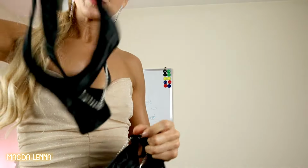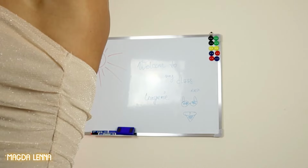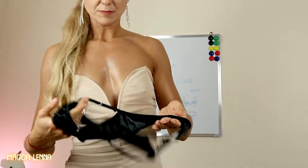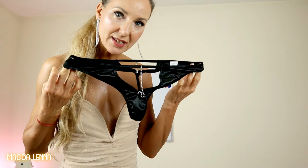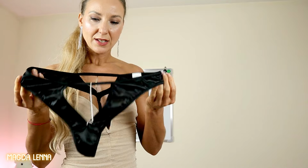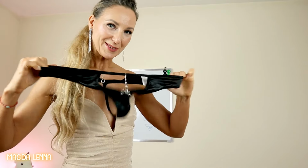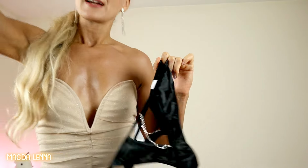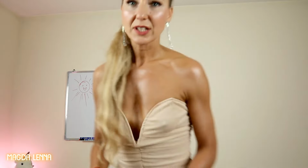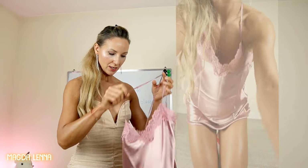Okay, and we've got beautiful knickers with chain made of satin. It's G-strings. Very comfortable. So I will show you them in a minute. And another thing which I want to show you, that's the night dress made of lace and satin.